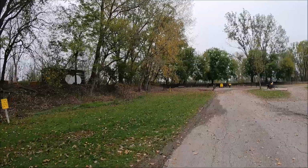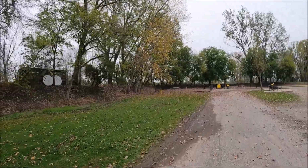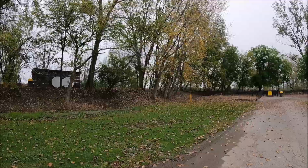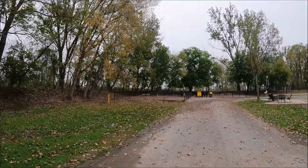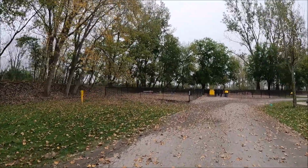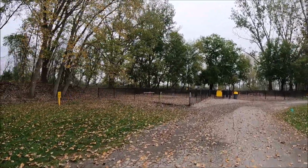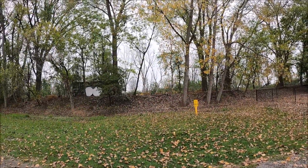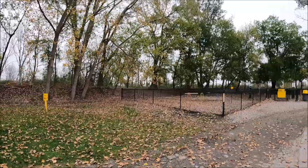I know you'll see in a minute when we get back here, they have an archery setup. They also had this, what looks like maybe you could shoot little air rifles or something. BB guns. I don't know what that says up there. We'll have to walk up there and see.